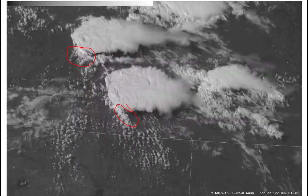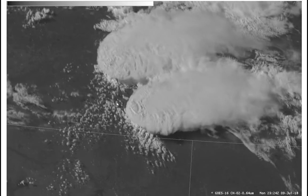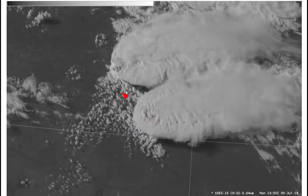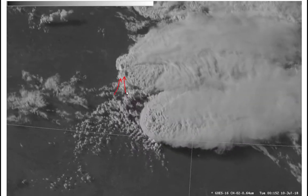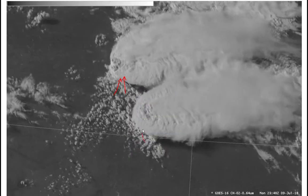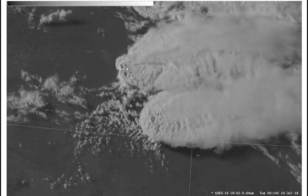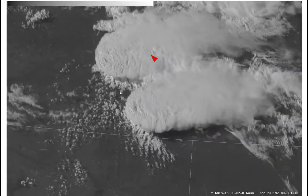If we go to a little bit later in the life cycle of these storms, you can see that both these storms have robust-looking inflow feeder clouds with low-level clouds moving towards the updraft region of the thunderstorm, like so. We see overshooting tops and above anvil cirrus plumes as well with these storms.